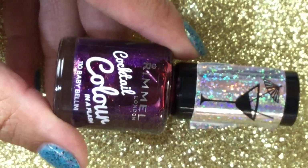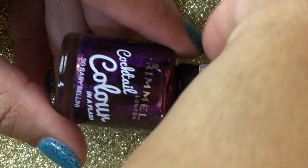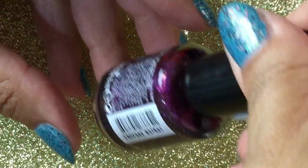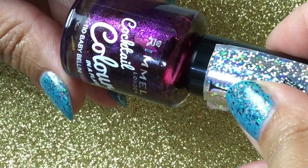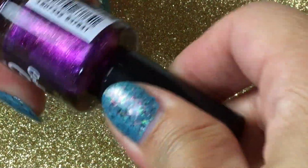So I have some Rimmel polishes here. This is a cocktail color. Cocktail color polish. What is this called? Oh, Baby Bellini. This looks super, super pretty, you guys. But really, it does look kind of thin. Am I gonna wear it? I haven't worn it since I bought it, and this is super old, so I'm gonna let that go.